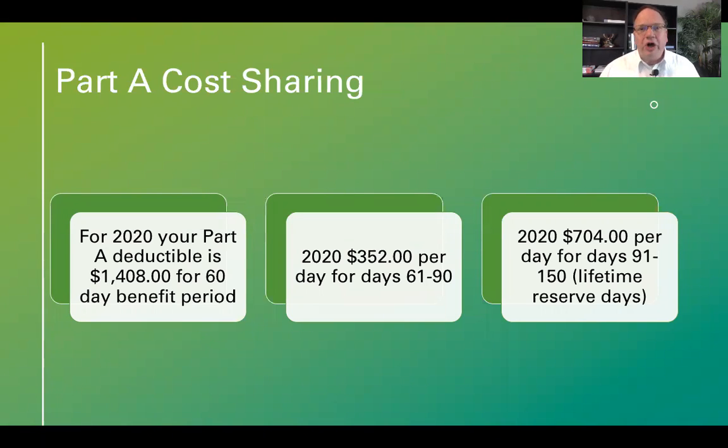So how much does it cost? So if you go to the hospital, for instance, as an inpatient, this would not be outpatient surgery or things like that where you're in and out in the same day. This would be for your inpatient kind of events. Now, if you go to the hospital and you're checked in as an inpatient, you have a deductible of $1,408. Now, the good news is that's $1,408, whether you're in there for one day or for 60 days. So that $1,400 is going to cover you up to a 60-day stay.